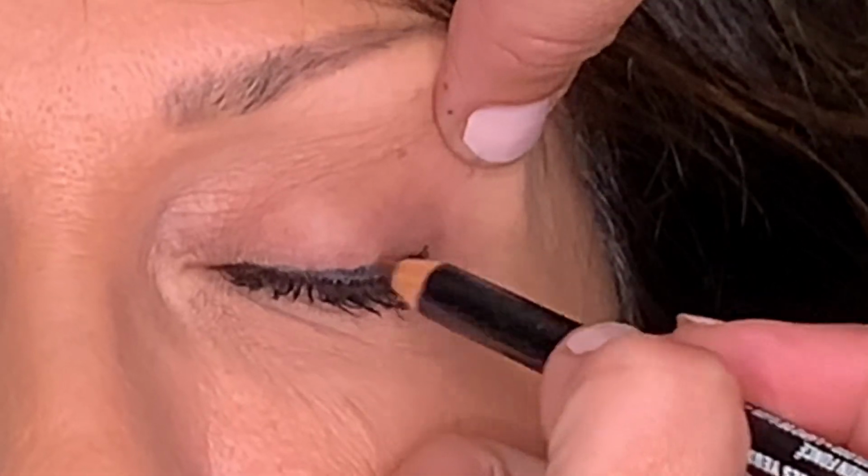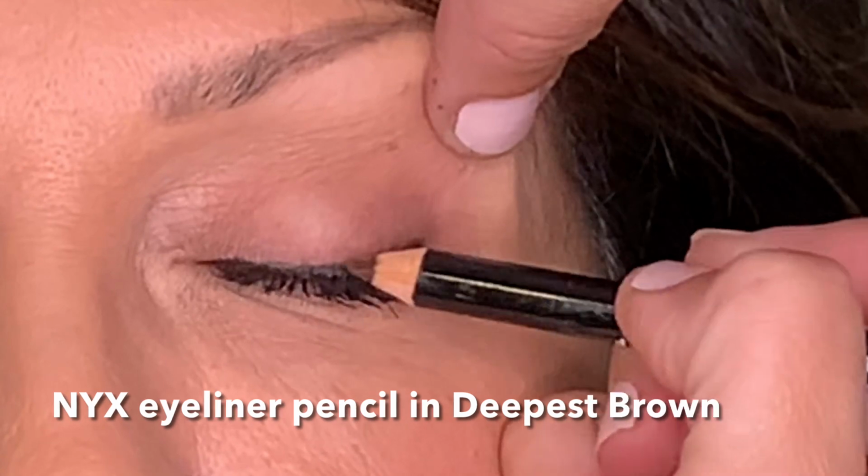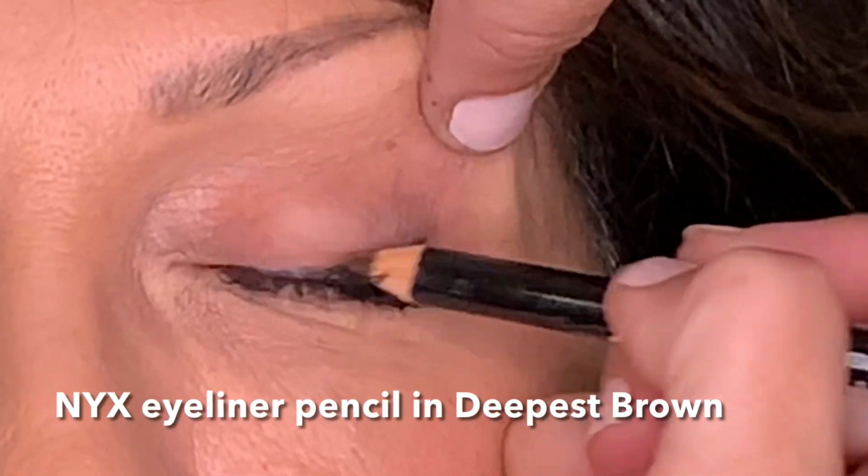Okay, so now I'm going in with a brown. This is just to soften that line at the top. I've got that tiny brush we were using before, and then close them a little. So I'm just taking the brown eyeliner on top of the black, so it doesn't end in kind of a harsh line.